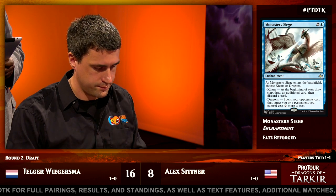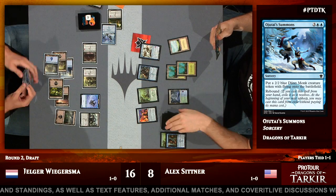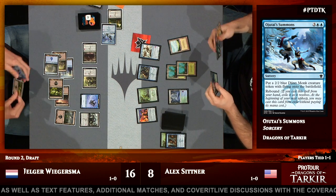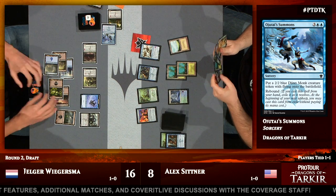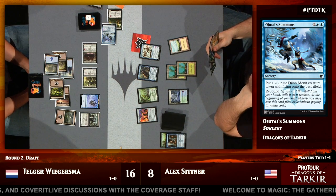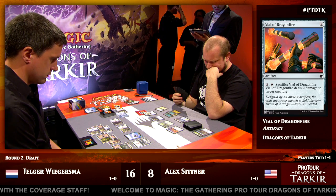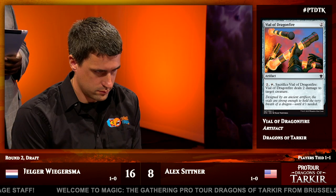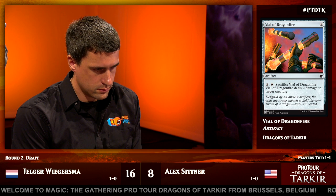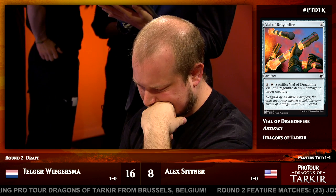Sittner has a Gurmag Angler to deal with across the table from Jelger Vigesma, and an Ojutai Summons, which is going to be bouncing back at the beginning of the next turn. Is that a Vial of Dragonfire in play for Sittner? It is a Vial of Dragonfire. See a Vulture Savin also for Jelger Vigesma. I'm very jealous every time someone has a Vulture Savin and has been able to draw 2 cards with it. That's what I would like to be doing all the time in Magic.